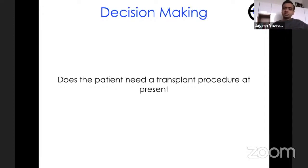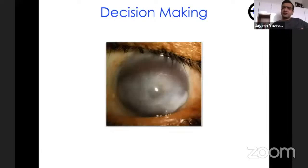We know that all these patients do have cataract coexistent with the Fuchs dystrophy. In some cases, the decision making is fairly simple. If we have a patient with an eye which looks like this, in this case, I know that the lady has Fuchs because the other eye has less advanced Fuchs dystrophy. It's obvious that this eye needs a corneal transplant procedure, and therefore you need to combine a corneal procedure with cataract surgery. You can't just do cataract surgery in such an eye.